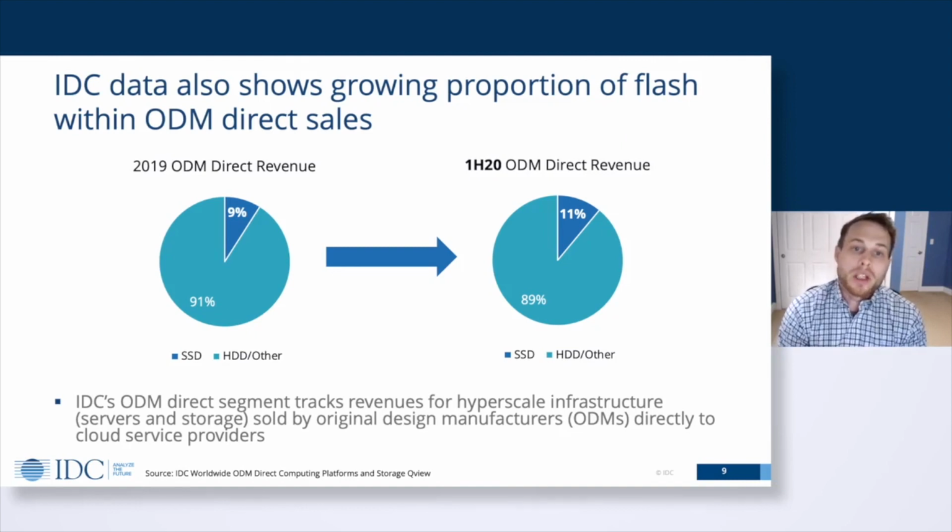The second data point I want to run you through is from IDC's ODM Direct research. So our ODM Direct segment tracks revenue for hyperscale infrastructure, both servers and storage, sold by original design manufacturers or ODMs directly to cloud services providers. So this is actually emerging data that we're still working on releasing. But from our initial research, what we're seeing is if you look at 2019 and you split ODM direct revenue by media type, about 9% of that revenue can be allocated to the sale of SSD-based infrastructure to cloud services providers. Now, we obviously don't have full year 2020 data to compare that, to give a true annual compare.